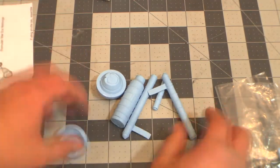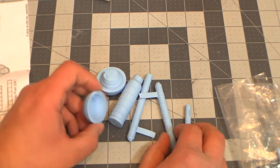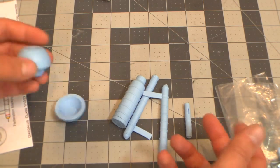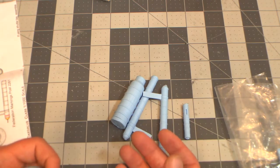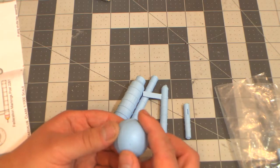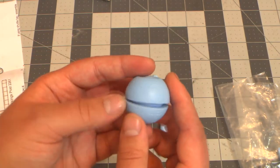You can see it's not very big. I should have brought an NX class or a Constitution just to size compare. But like I said, it is 1/1000 scale, so it's in scale with the Polar Lights 1000. Well, heck, the TOS Constitution, NX, and the Excelsior, so that's kind of neat. And Reliant. But you've got your sphere, no saucer on this guy.